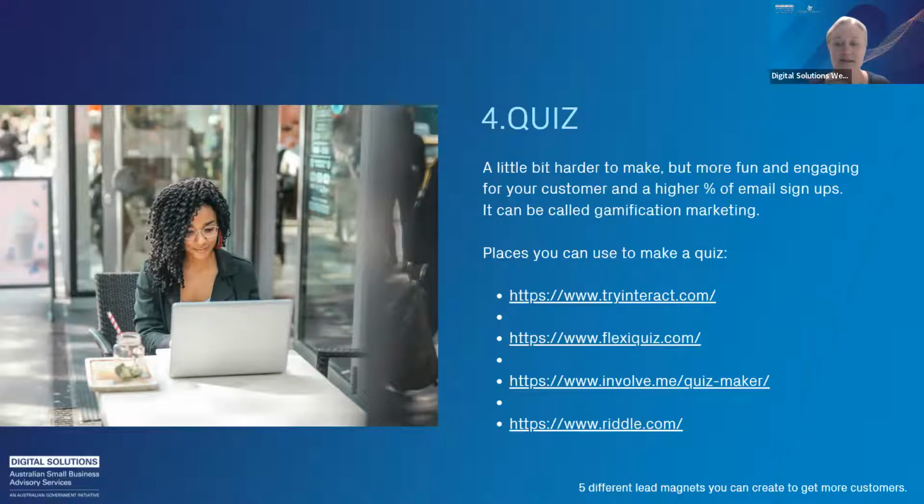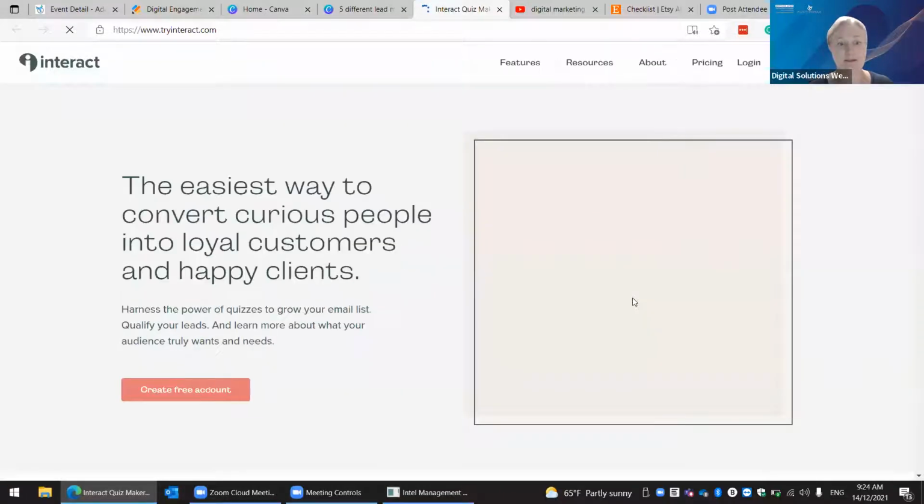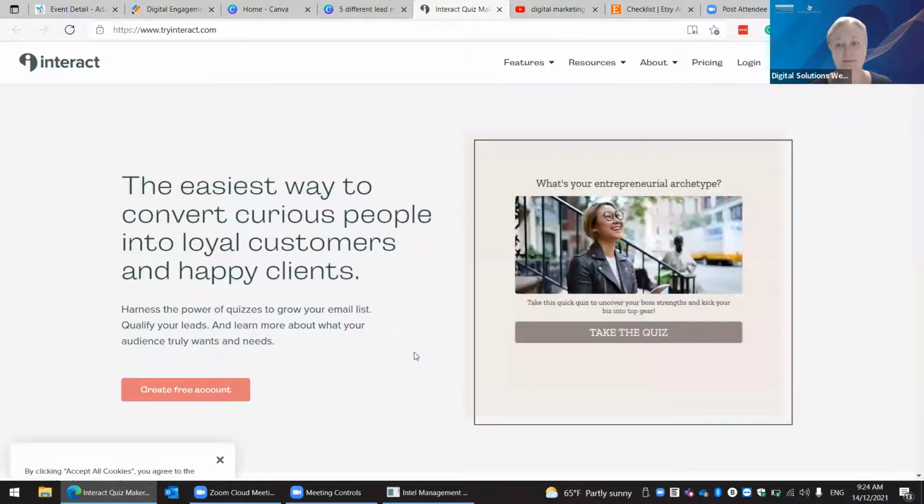I did speak to somebody the other day, I think it was with Try Interact, and they said that they had one of these on their website, but it just made it very, very slow. So if you are trying one of these, just make sure that it's not slowing your website down, and it's actually easy for people to do. So let's have a look at some of them. So you can start creating these just fun little quizzes for people to do.